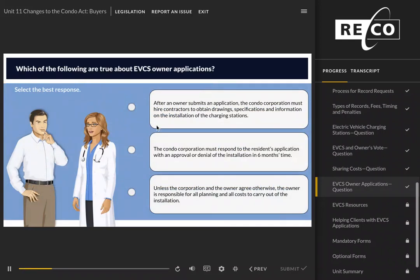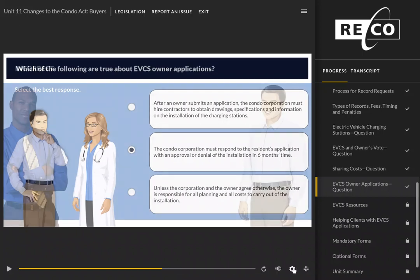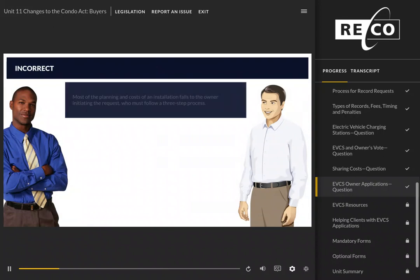What if the request comes from an owner? Does that change the process and distribution of costs? Which of the following are true aspects of an owner-initiated application? Not quite. Most of the planning and costs of an installation falls to the owner initiating the request, who must follow a three-step process. Click the button on screen to learn more.